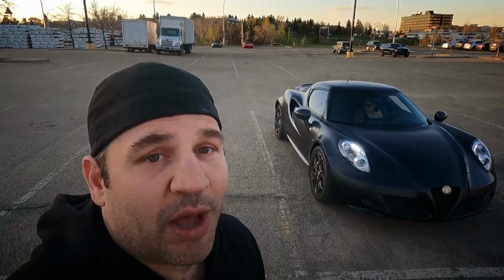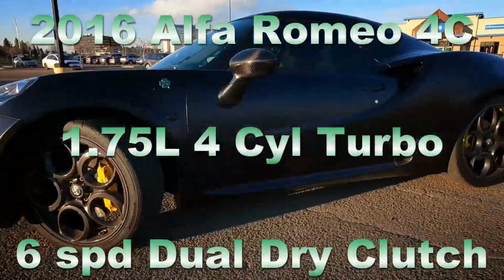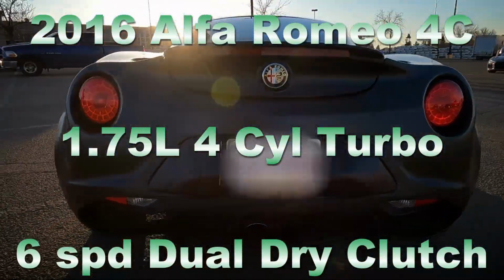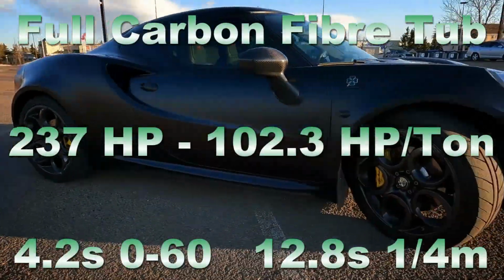My personal bucket list car, because I've driven almost everything else. I'm going out in the Alfa 4C. It's a 2016 Alfa Romeo 4C. It's a 1.7 liter turbo. It's black. It looks a lot more expensive than it cost.